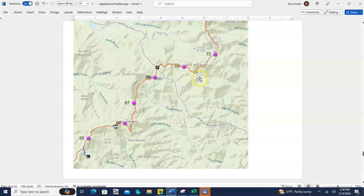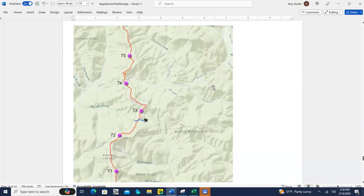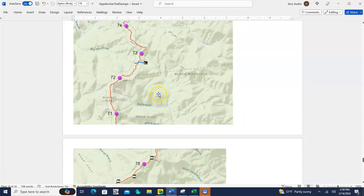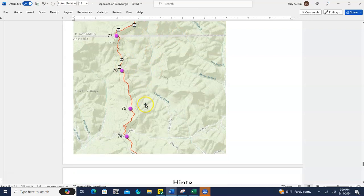Between 69 and 70 is a little side trail probably going to water. 70, another little side trail probably going to water. And going down through here, another shelter and some side trails. And going down through, this is where we go into North Carolina here. A couple of scenic overlooks there.